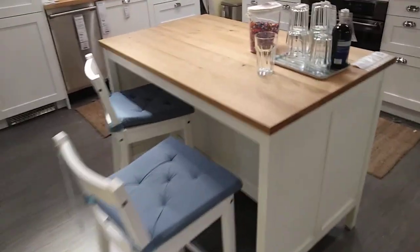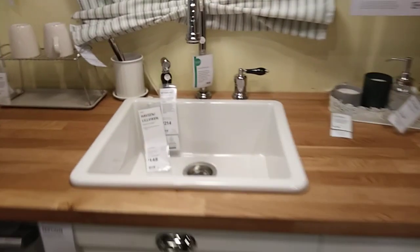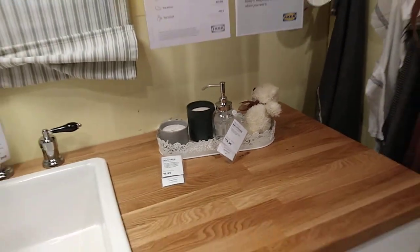Here's a really pretty kitchen setup. Looks like somebody was already sitting here, drank something here. I guess I'm just kind of showing you, like, maybe you could get some ideas for decorating.